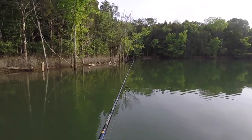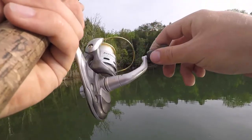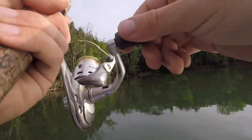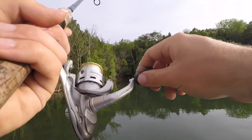And that was a good smallmouth. Literally, I just said that I was giving up on catching bass, and look what happened. So let me say it again. I guess I'm giving up on catching bass for today.